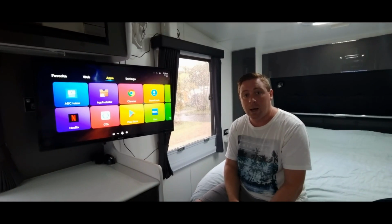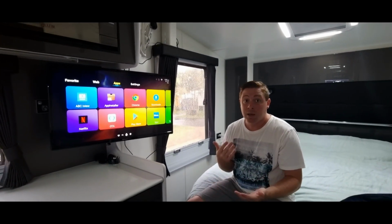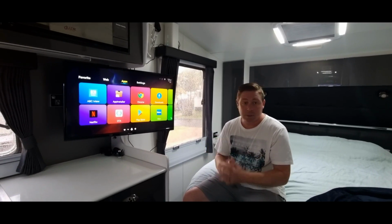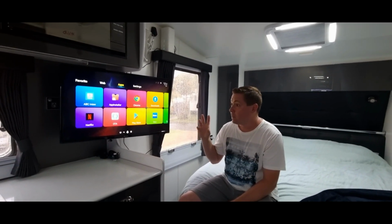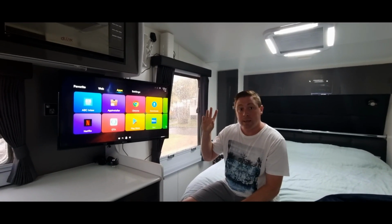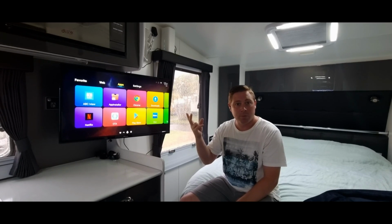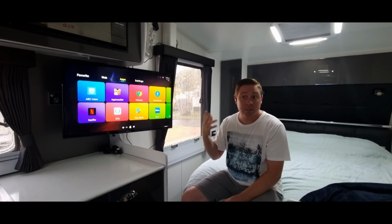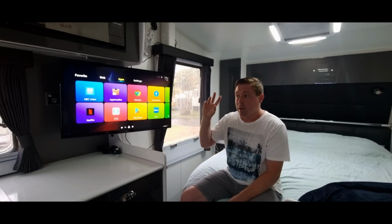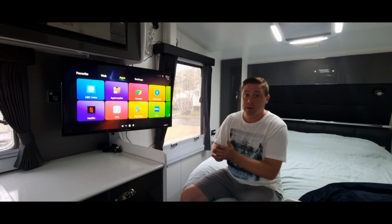I know a lot of people are running things like Selfie Go, very simple interface, very good device, absolutely nothing wrong with it. Me personally, I wanted to run something that I could use with a MIMO antenna on the roof. I'll go into MIMO a bit more later on. It's a fairly new technology, especially in caravans, so that's something I'll go into once we actually get it installed. But I wanted a router that could do that.